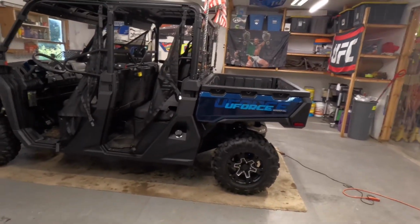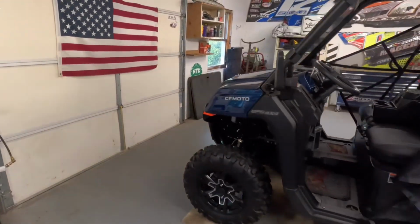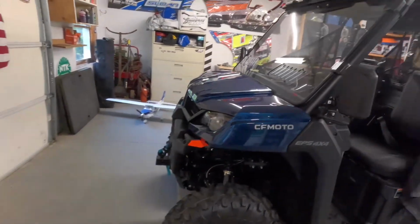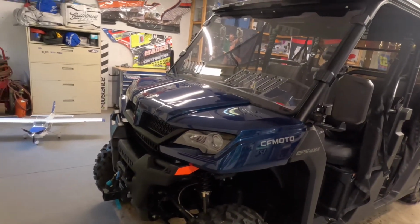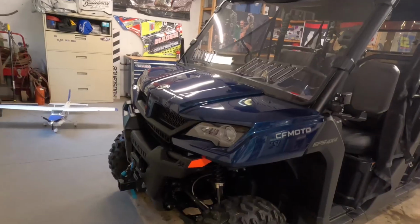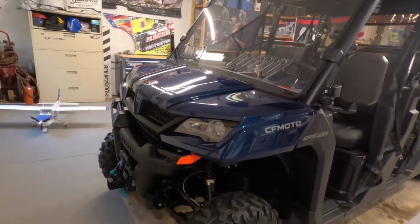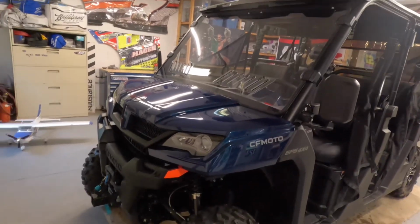Thirdly, and the last one I'm gonna go over, is the lights. Like I said, they have LED lights. They are nice, but they're not very bright. They don't seem to shine too far. They definitely would work when you need them, but I'd like something a little bit brighter. So like I said in the previous videos, we're gonna add a light bar to this thing.